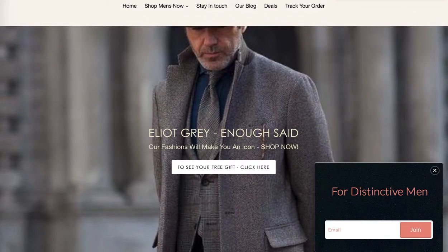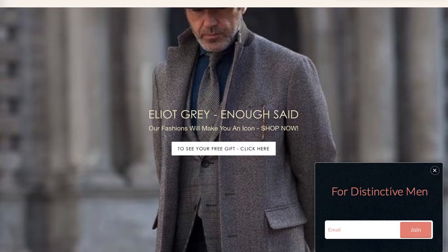The featured image is not very clear, it's a little bit blurry, so I recommend updating it, adding a higher resolution image.